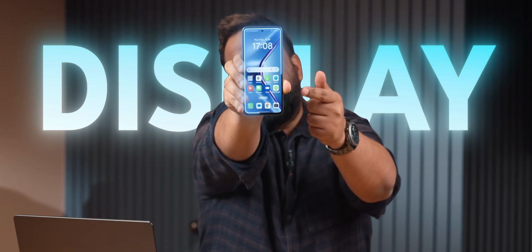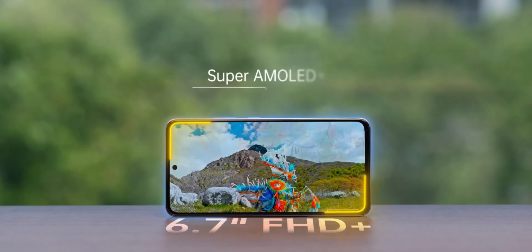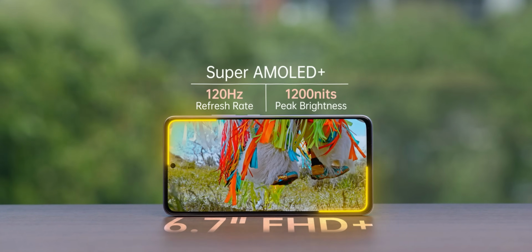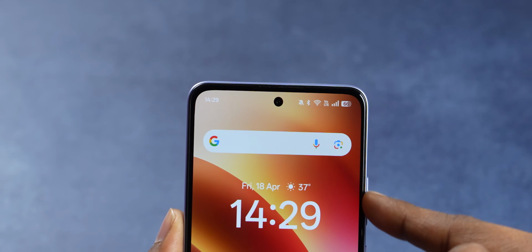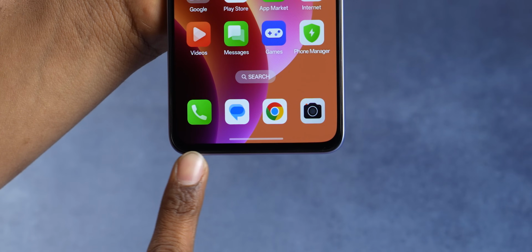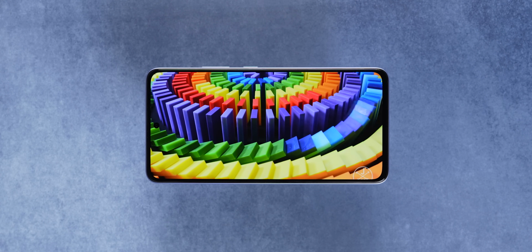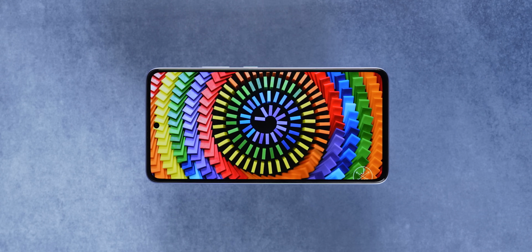Now, the display on the OPPO K13 is a 6.67-inch flat panel. It's a Full HD Plus panel with 120Hz refresh rate as well. Now, as for the bezels around the screen, they're fairly slim, and you get about 92.2% screen to body ratio, which is good. Now, the color reproduction of the display, especially in the natural mode, is close to neutral, and it looks really good as well.